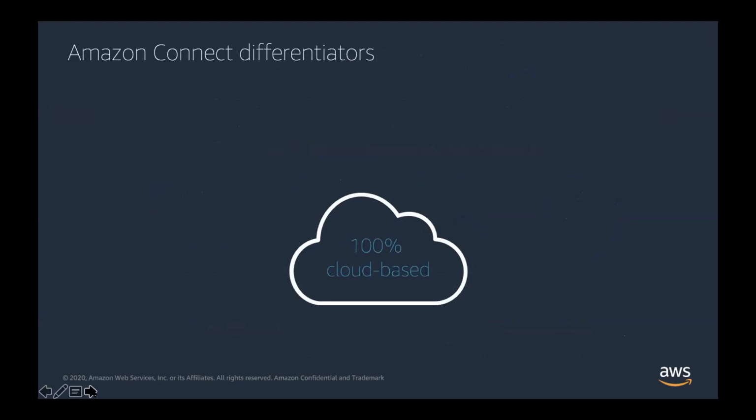Alongside these basic features, Amazon Connect also has some differentiating features. For starters, it is 100% cloud-based. You do not need any software downloads, no plugins, no hardware. Every part of Amazon Connect is available purely in a browser, and all you need is a broadband internet connection. Amazon Connect can be set up in minutes, and agents can take calls just after a few simple steps.